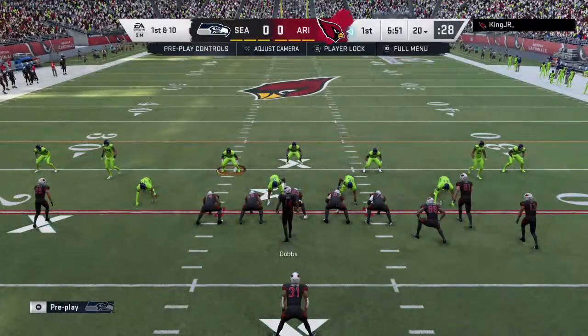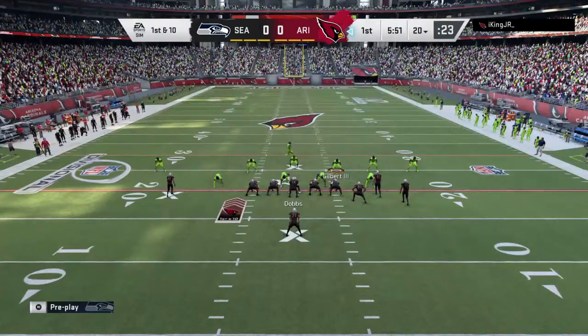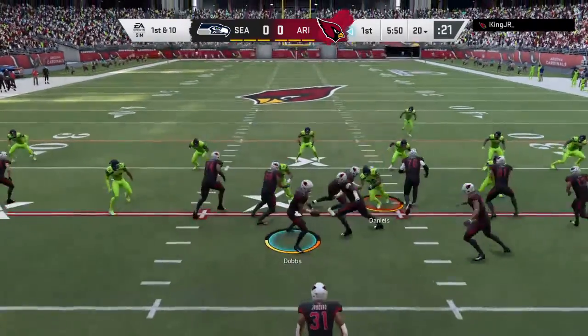Ready? 50 to Pittsburgh. Mike 54. Double dog. Hopper. Joker. Check 9.